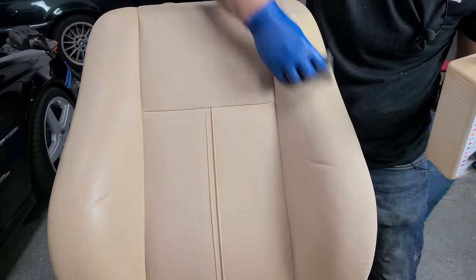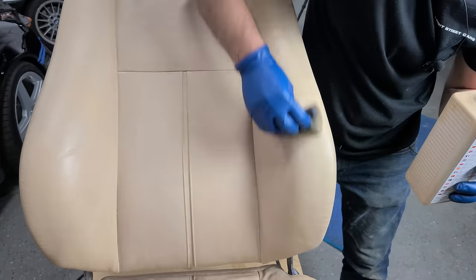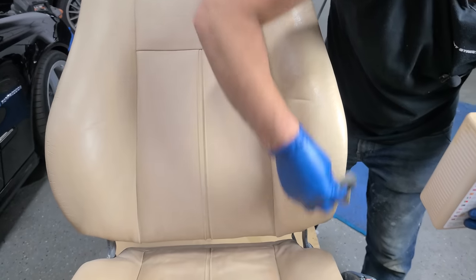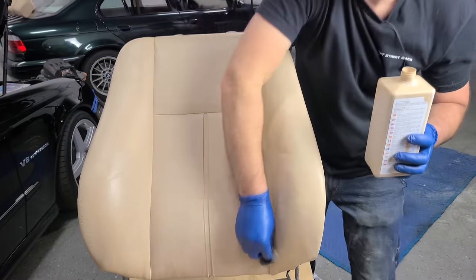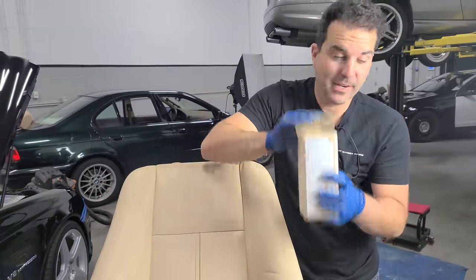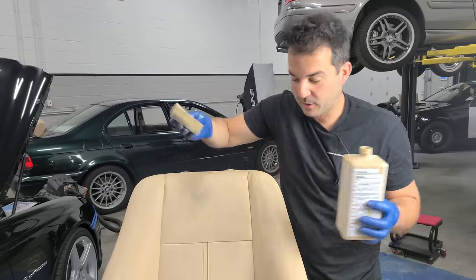I don't know about you guys, but I'm so excited to do the driver's seat. I still have to strip it down. That is gonna be the biggest difference maker, and I think on that one I will have to use some of the fluid leather to fix the bolster on that one, but at this point, I'm just excited about it because I know I'm gonna make it look good. This is working out so far.